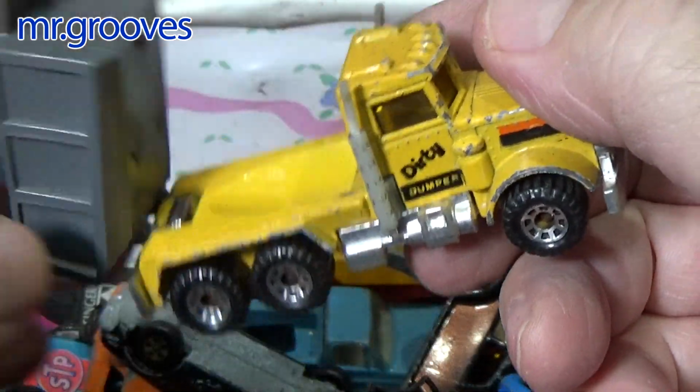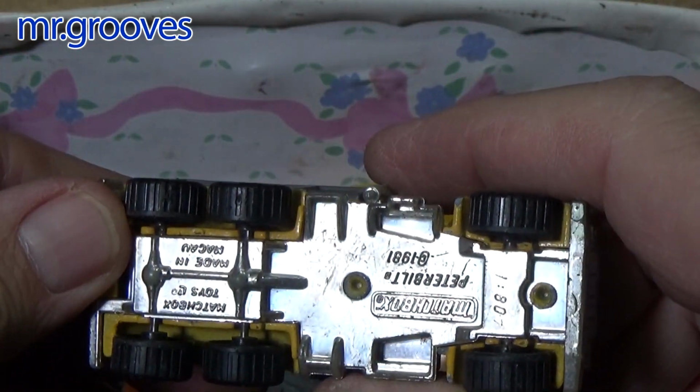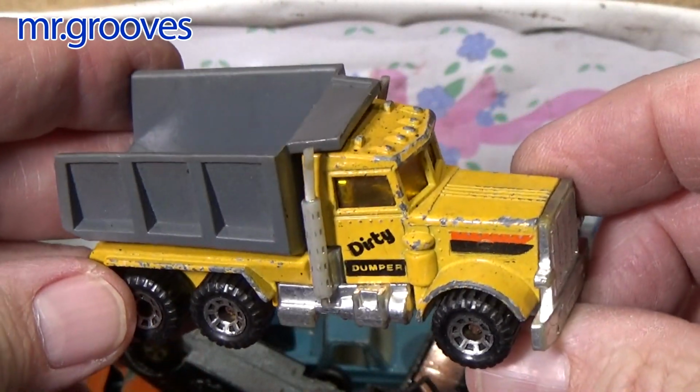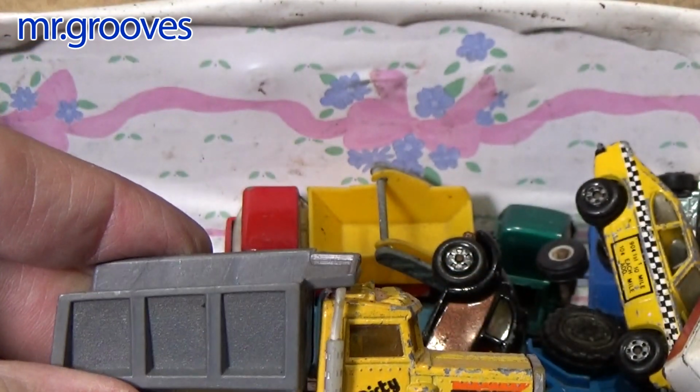Oh yeah, this is one model that I really like to collect for the Matchbox. And here you have the Peterbilt. It's just Peterbilt. And then I have different things in the back, different attachments. But once again, yeah, like that.